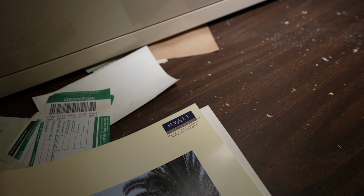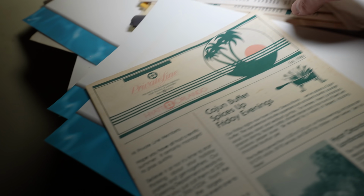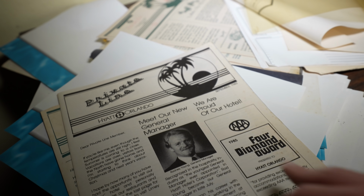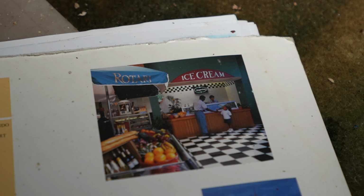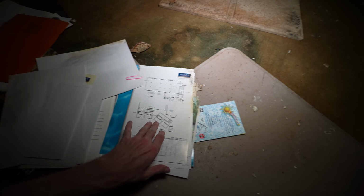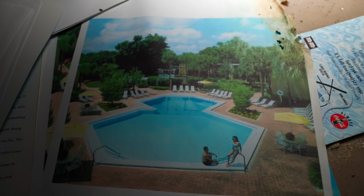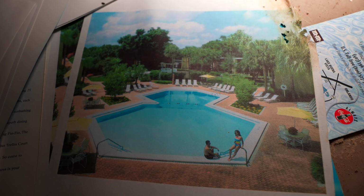Hyatt Orlando, near Walt Disney World Resort. Look at this. This is from 1986. Meet our new general manager. 1985, Hyatt Orlando. Oh, there's that ice cream place we saw earlier in the lobby. Oh, here's a map. Fact sheets. Convention center stuff. Oh, wow, look at that. Boy, that looked pretty nice in the day. Certainly not anymore.